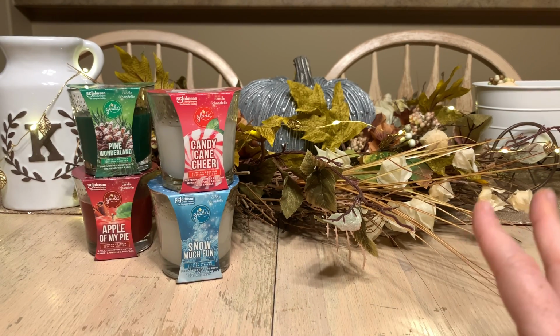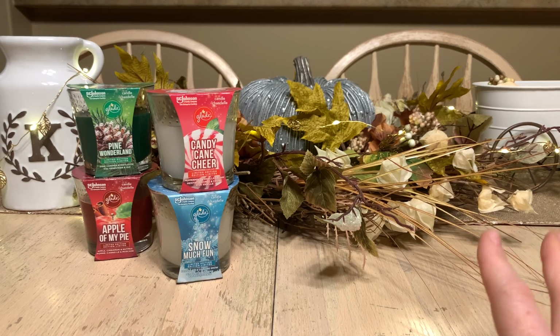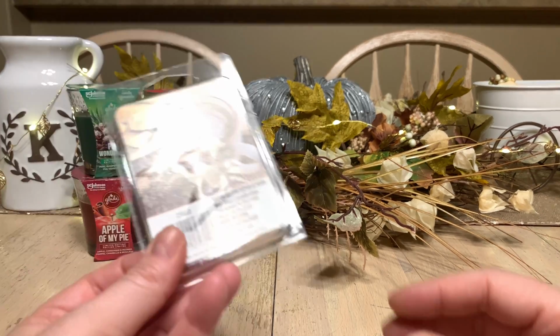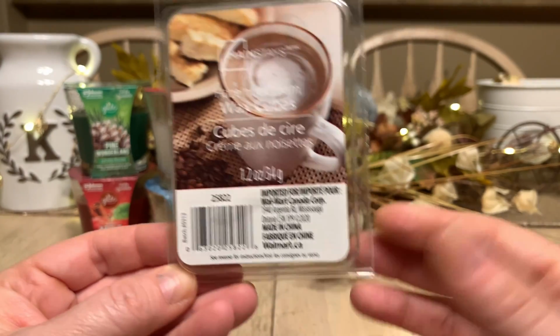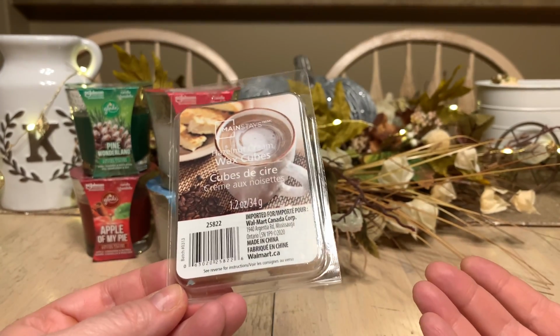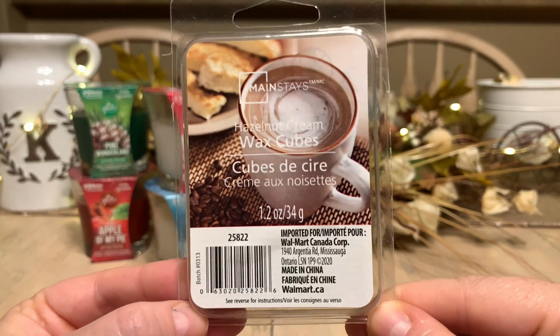So before we get into the real cool, crazy, oh my gosh, I can't believe I found this at the Canadian Walmart, no less, I did find some other Walmart wax that I'm sure has been around for a while. I just don't go to the wax aisle as often, because when I do, I'm so disappointed. Normally, it's always the same stuff. But this was new to me and it smelled wonderful.